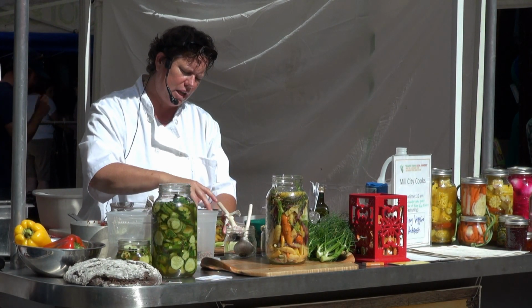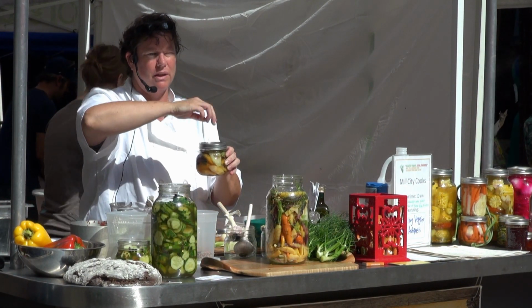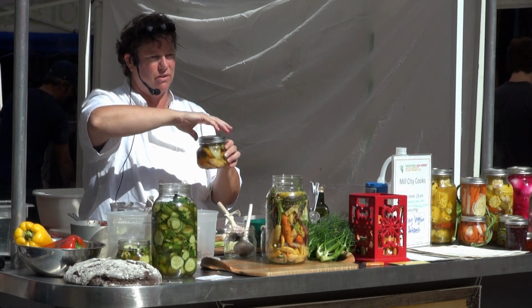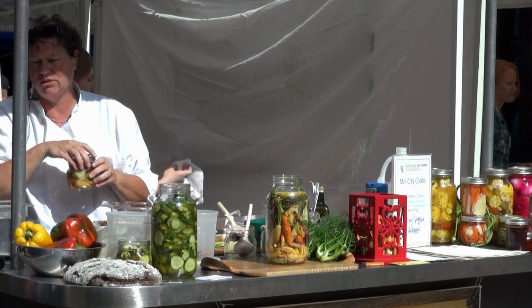And then I just gently, you don't want to tighten the band down really hard. You just want to get it so that it's barely on there. You want this to seal down and not use this to seal it down. You can tighten it afterwards, and you'll hear them all kind of plump down. They all make that canning noise, which is great.